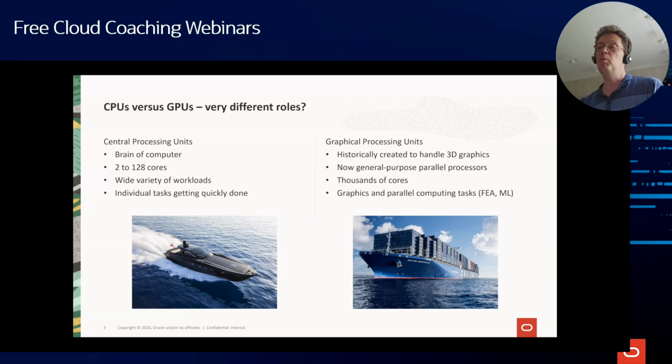AI, like graphics before it, requires massive compute capabilities in parallel. If you do graphics, you want all your pixels to show up at the same time. So that's why GPUs were built for parallel computing, to show all your pixels at the same time. It's exactly the same thing with AI. You want to go through millions and billions of possibilities for each request as fast as possible. That's why modern GPUs have hundreds, up to several thousands of cores to handle massively parallel workloads.